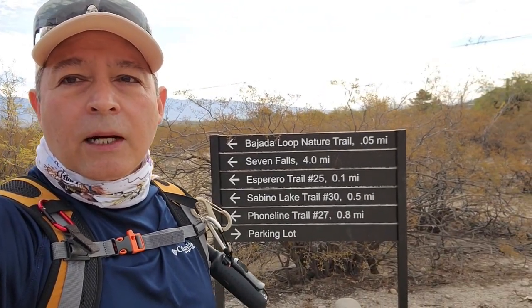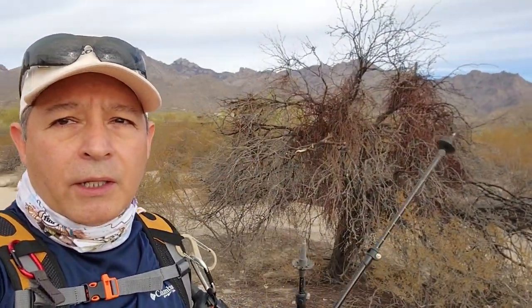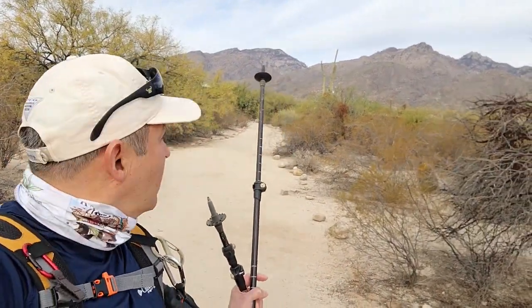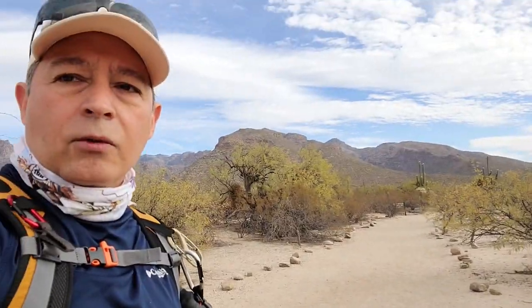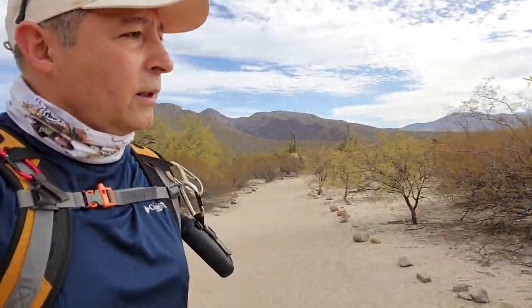There's Caterpillar way up in front of me. But if you ever get a chance to come down to Tucson, check out this place. It's pretty nice. They have trails going all over this location, up this mountain here, which is Mount Lemmon. They have trails for all kinds of levels of hikers, from beginners, where they have the paved trails, and then others where it's just gravel like this, gravel and sand. They have trails going all over this mountain.